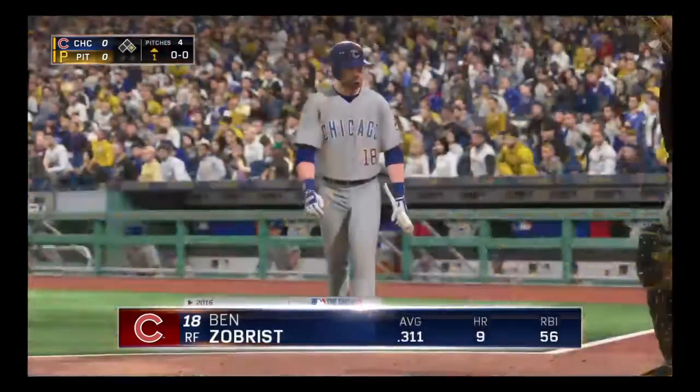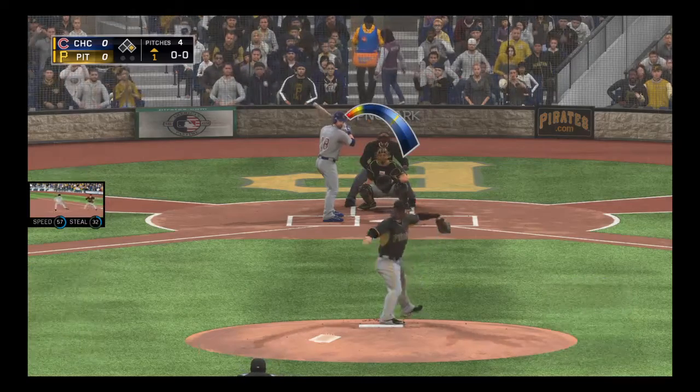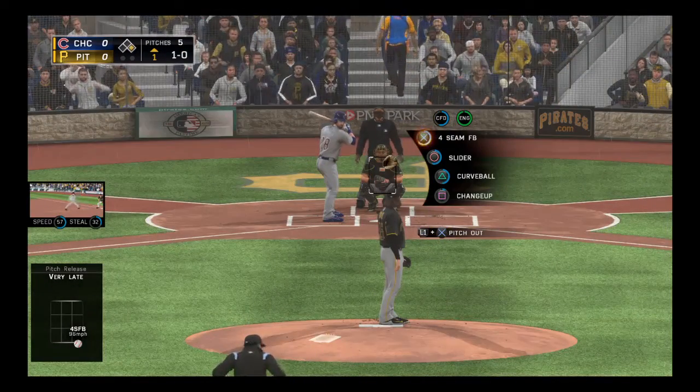And once they fell behind in the count, I think this is a case where they just say, look, you're going to have to fish for something because we are not going to just lay one right in there for you. Probably not a bad decision against a power guy like this.